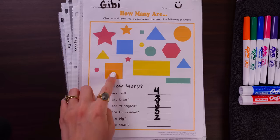So now we're going to draw the hands on the analog clock faces to match the digital time already given. So digital would be where you see the numbers like this. Analog are the little hands and the face. The first one has been done for you. 9:45. They have the little hand almost at the 10 and the big hand at the 9, which we know is the 45 minutes.